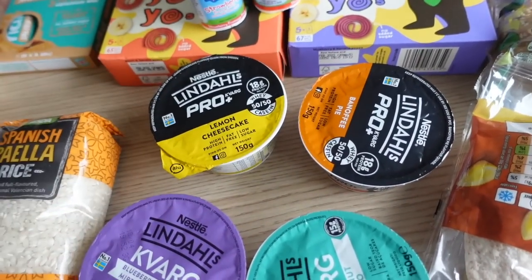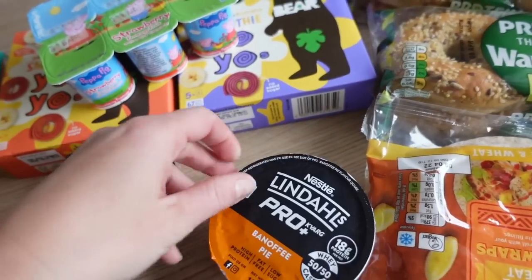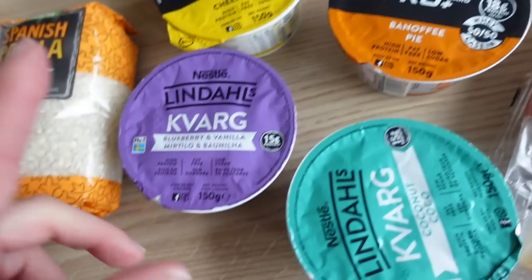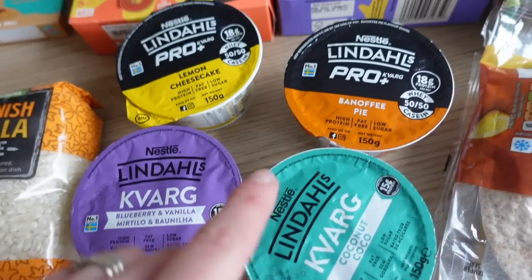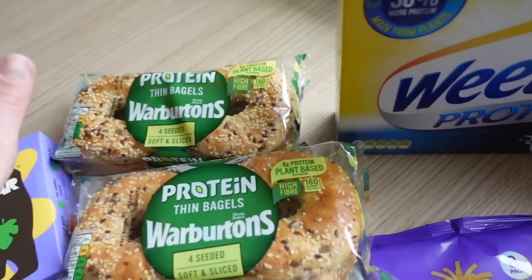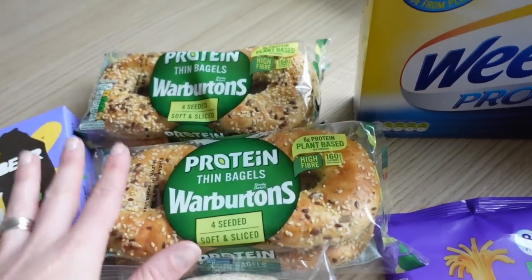Got lemon cheesecake. I love that one. It's one of my favourites. I haven't tried the knotty pie. There wasn't really many flavours to choose from, to be fair. But I know I like the blueberry, and I know I like the coconut, so that's my choice for this week.